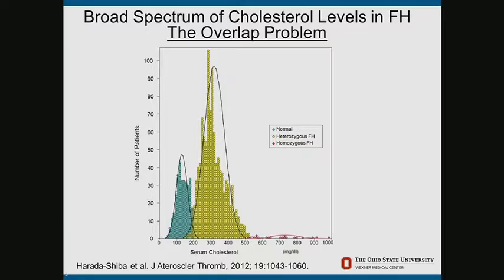And so you can see here with these bell-shaped curves, really the spectrum of cholesterol values that might be seen in people without FH here in the turquoise. And then for heterozygous FH in the yellow, you can see what wide distributions there may be based on additional genetic background. And then more rarely, in this particular study, there weren't as many patients, of course, with the more rare homozygous FH. But again, you see a very wide spectrum in what these patients look like.